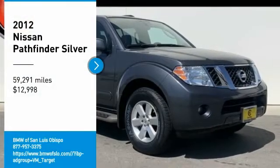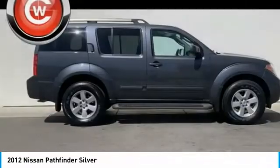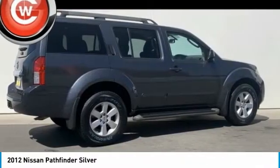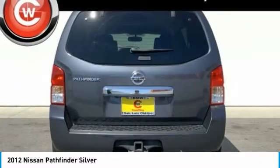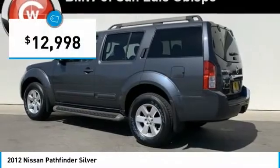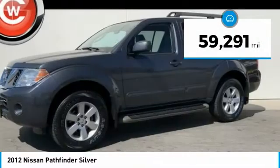We are pleased to show you the 2012 Pathfinder. The Pathfinder has a premium interior with 3 rows of seating for up to 7 passengers, as well as versatile seating and cargo configurations. This SUV appeals to both truck lovers and car lovers and is priced below $15,000. This vehicle has less than 60,000 miles.